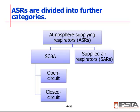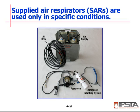If we look at air supplying respirators, we really have two broad categories. We have the SCBA, or self-contained breathing apparatus, and we also have the supplied air respirators. SCBAs fall under two categories, open circuit and closed circuit. Supplied air respirators are really only used in very limited areas in firefighting. In industry, we use them a lot more.